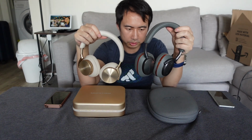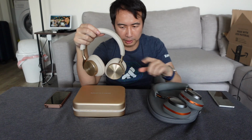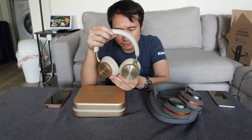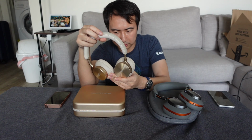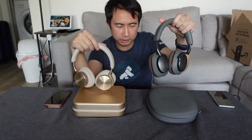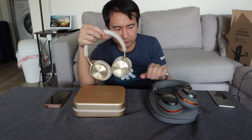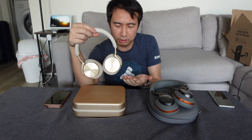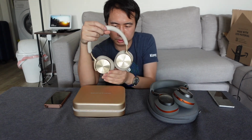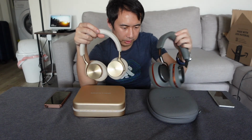I think the PX8s are still better, with better soundstage and more detail retrieval. The Bang & Olufsen just doesn't sound like it has as much in any area. These are pretty balanced headphones, the Bowers and Wilkins, but the Bang & Olufsen just doesn't have as much detail. It seems to be relatively balanced as well. They're not pushing up the bass or anything like that, but overall it just doesn't have as much detail. It just seems a little bit more veiled.